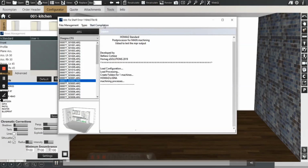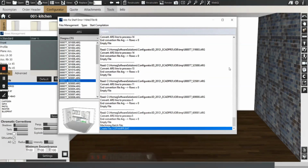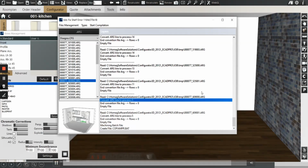Going back, if I say start compilation, you'll notice it creates these ARG files. I'm not going to get too technical. It's basically just a text file that we would then connect to your post processors. If you needed to connect this to optimization software, your ERP software, or your MES software, or even if you didn't have Homag machinery, this is not Homag machinery centric. This is an agnostic software that we can connect to any machinery. We would just have to make sure we have the correct posts. Then instead of ARG files here, you would see MPR, maybe a CSV, a DXF, 3D DXF, whatever you would need, and we would help guide you towards that.